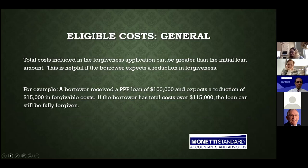As far as eligible costs go, just 2 notes overall. It's possible to have the total costs in excess of the loan application. And this is important because if you expect to have forgiveness, say your FTEs went down or you have a reduction due to one of the other tests, you can use more costs. You can kind of pad it, so to speak. So the example I have here is if you have a $100,000 PPP loan and you expect a reduction in costs, you can add other costs other than payroll. So if you make your costs over 115,000, you still get full forgiveness of 100,000.